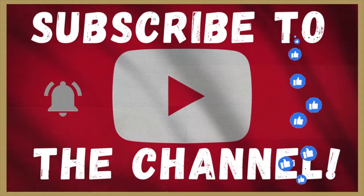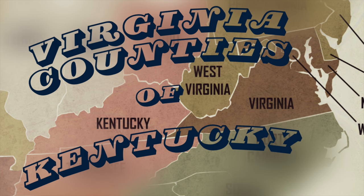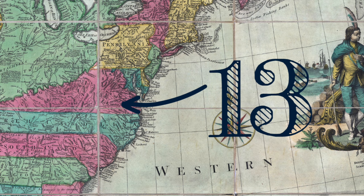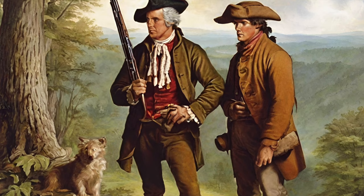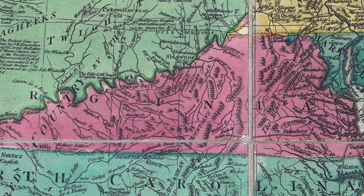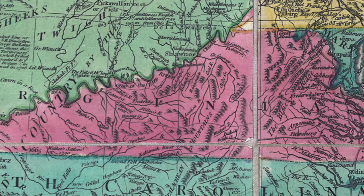So before we get into the Virginia counties of Kentucky, let's set the stage. Virginia was one of the first 13 colonies, founded in 1607. As its population grew, so did its western border. By the time Virginia was admitted into the Union in 1788, 181 years later, the state had taken on a different form, and in 1788, it was the largest it would ever be, stretching from the East Coast all the way to the Mississippi River.